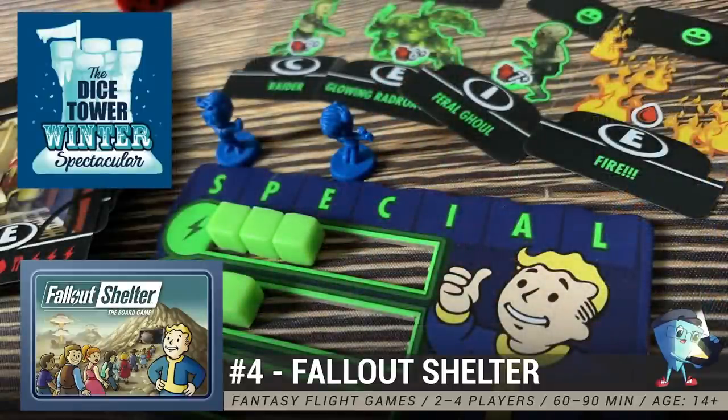So, I'm a huge fan of the video game series, and of course that theme, post-apocalyptic, appeals to me. But I'm also a big fan of the mobile app, and they have managed to nail the same experience from the app and put it in the board game.